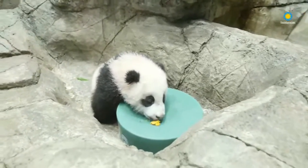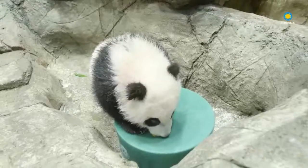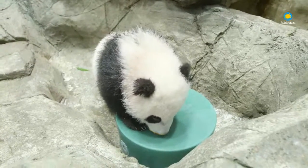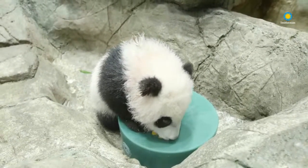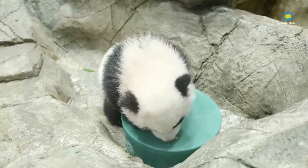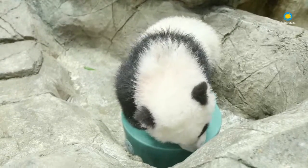He's already reminding us a little bit of his brother, Bebe, who also loved his foods. So it's kind of fun to see that. The first time we offered it to him, he was very interested in it and ate all of it. We also believe that he's started eating a little bit of the bamboo. This is pretty much right on schedule. We usually say about 5 to 6 months before they start eating solids, and he's right in that time frame.